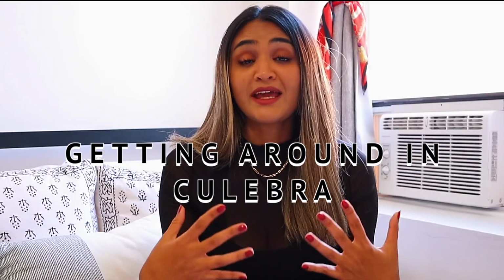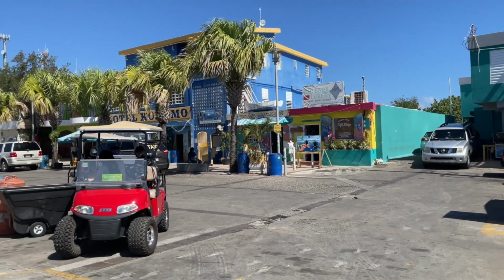Now, if you do end up staying in Culebra for longer, you're going to need some sort of transportation to get around. Right when you fly into Culebra at the airport, there is a Jeep and golf cart rental. I thought it was so fun that they were renting out golf carts. We did rent a golf cart. It was super simple to navigate and handle.